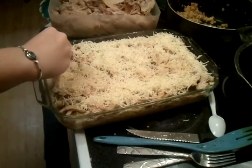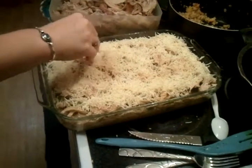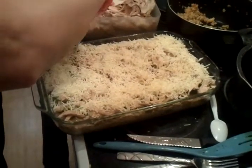Okay, it's getting ready to go in the oven. So when it comes out of the oven and it's nice and golden brown, we'll come back and show you the finished product.